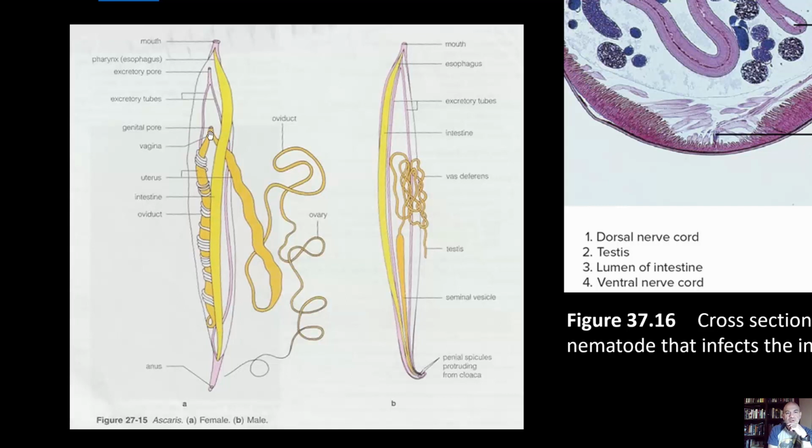And there's your genital pore, the vagina, and then the uterus splits into two overall, and the uterus is continuous with another coiled tube, the ovary. So your ovary and then your oviduct, which transports the eggs into the uterus, and then when sperm is transferred by the male in here, the sperm can fertilize the eggs, and then the eggs would be released.